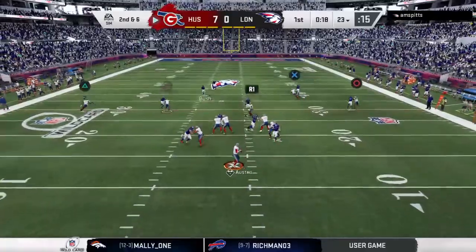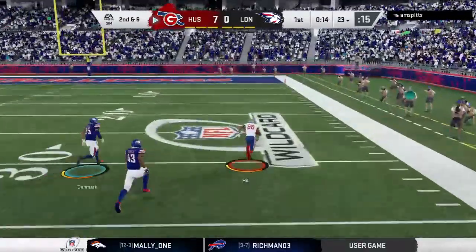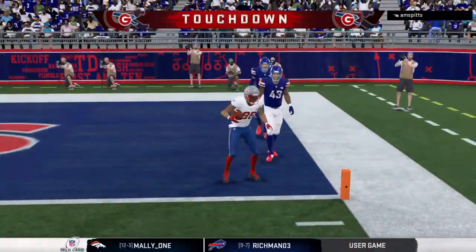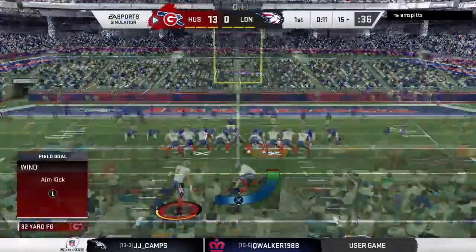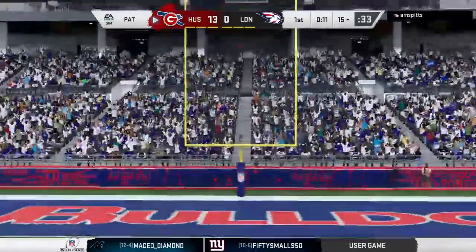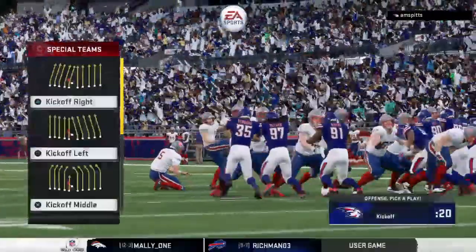2nd and 6. Looking deep downfield. Oh, this is taken in. It's complete. 20. Touchdown, Houston. A big play there. 77 yards. And his guys get the quick strike touchdown. Lutz good on the extra point, and that'll make the score 14-0.